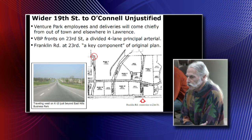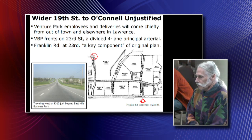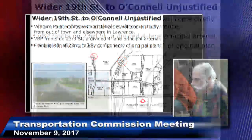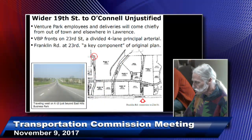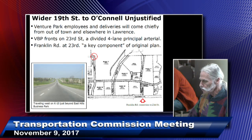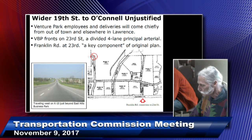Venture Business Park. Like Commissioner Evans mentioned earlier, those employees aren't necessarily going to come from my neighborhood and have to come over 19th Street. They're going to come from all over the place. They can go on 23rd Street. 23rd and Franklin Road is already platted and was listed in the original plan as a key component to the viability of Venture Business Park. That photo is from the original plan. They're touting 23rd Street. It fronts on 23rd Street.